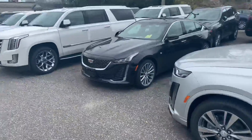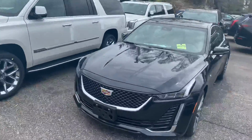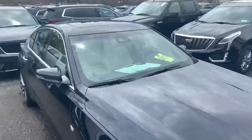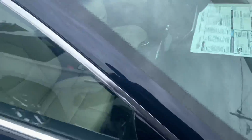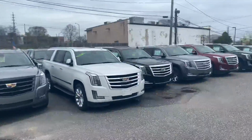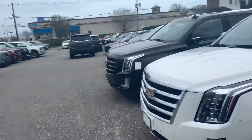So, as you know, this is a CT5 or a XT. No, this is a CT5. I can tell because of where the navigation system is. This is a 2020 CT5. It's got the tan interior or cashmere or whatever they call it, the lighter color cream.